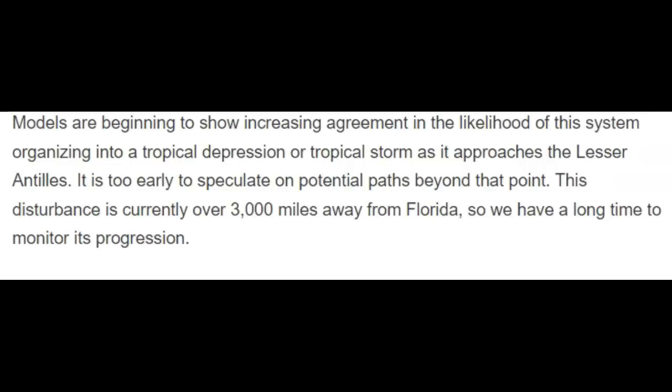But you notice, now this was written, I think, early this morning, maybe before the spaghetti models moved north. But anyway, it's too early to speculate on potential paths beyond that point. This disturbance is currently over 3,000 miles away from Florida, so we have a long time to monitor its progress. Plenty of time. Early warning, guys. Plenty of time. You watch this channel, keep it updated on the National Hurricane Center and all of your sources.